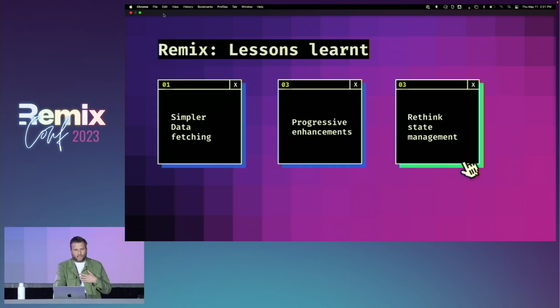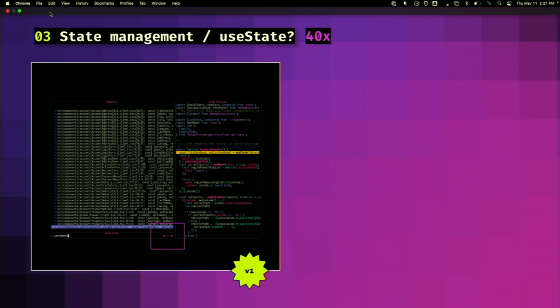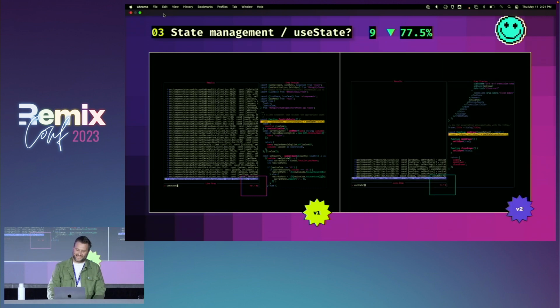Okay, yeah, finally, and probably one of my favorite ones is state management. So here's V1. This is, to me, searching the V1 demo store, and we found 40 instances of useState across different places. A lot of that had to do with form validation, but not all of it. How many do you think we're going to have in V2? Nine.